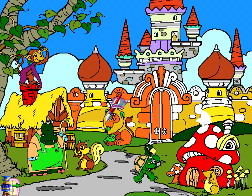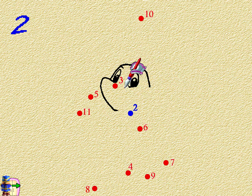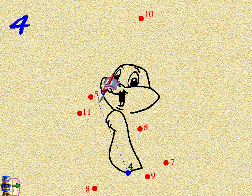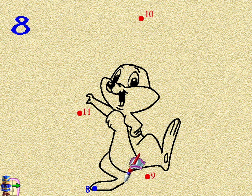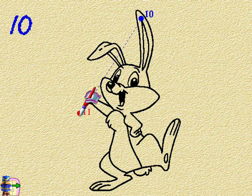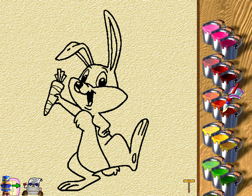There's one more left. One. Two. Three. Four. Five. Six. Seven. Eight. Nine. Ten. Eleven. Want a bite? Wow! What a pro! Ready to paint? Grab any colors you like, then paint the picture.